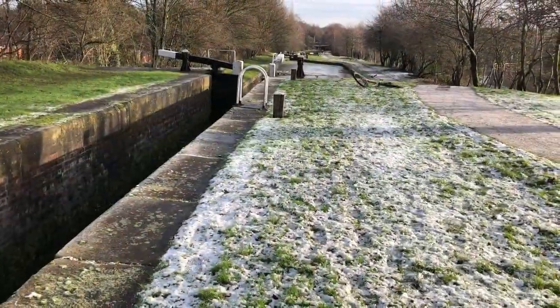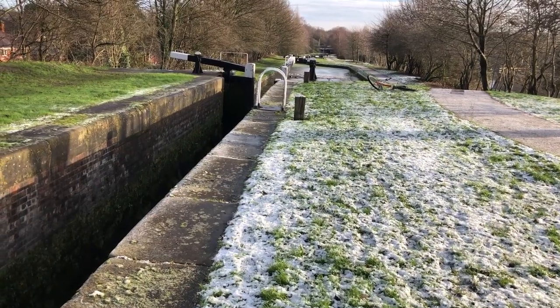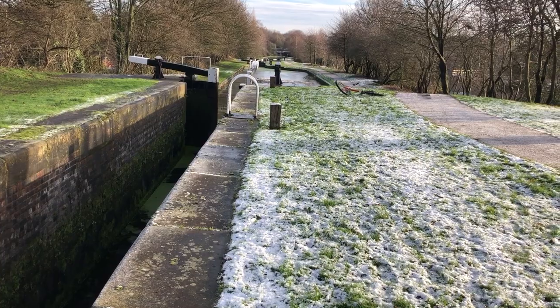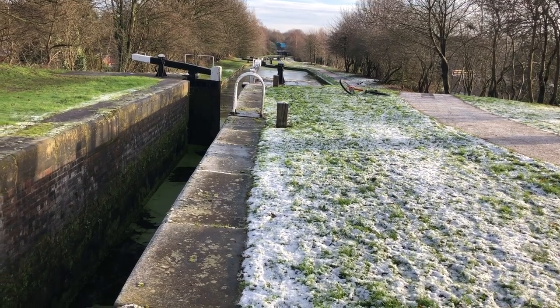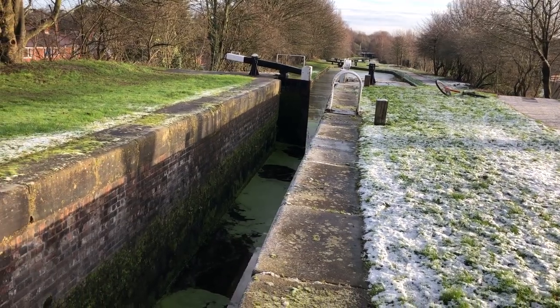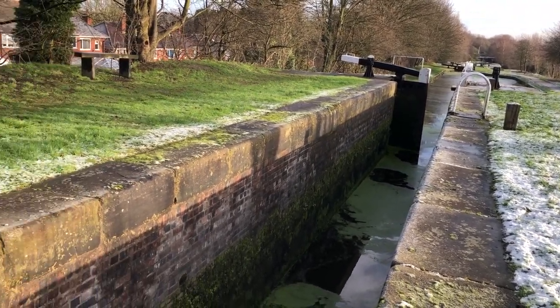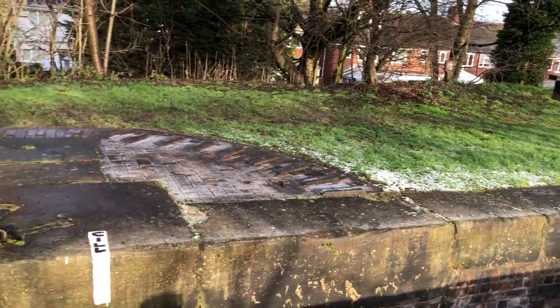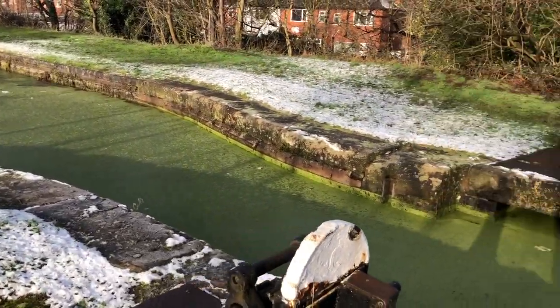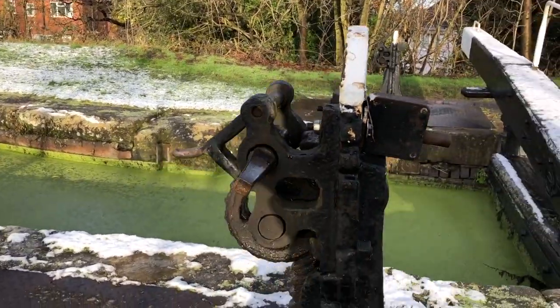I have to admit, I wasn't entirely satisfied with the results of my experiment on Lock 5. So I've come down to Lock 6 and I've set it up with an open bottom gate. So you can imagine that the narrowboat has come into the lock chamber, the boatman has climbed out, and we're going to wind up the paddles on this lock and see how it goes.